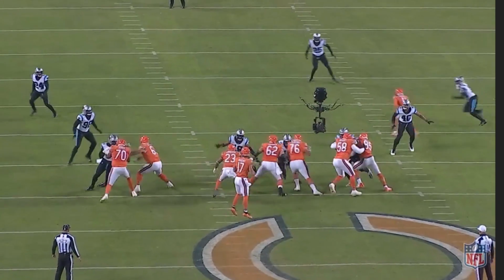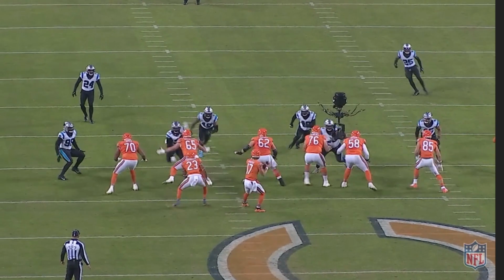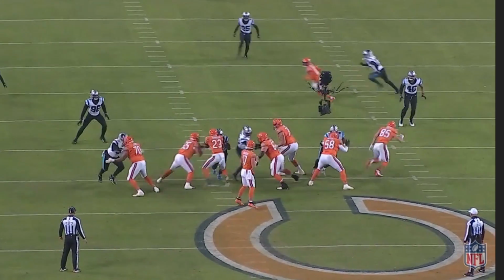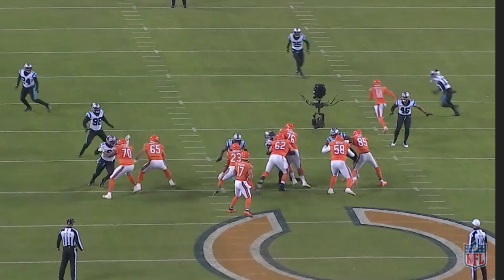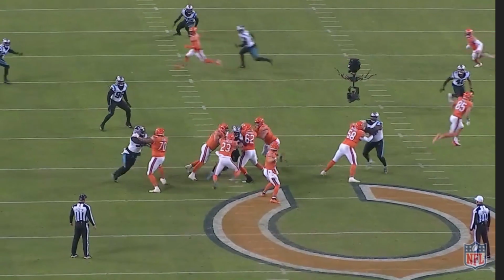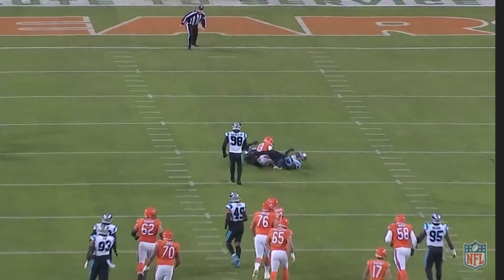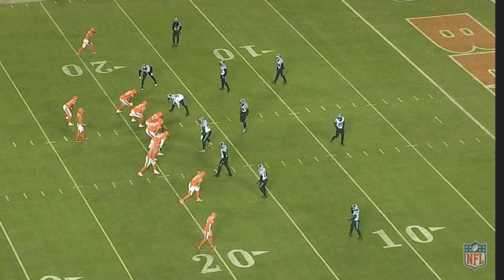This is a great throw. But again, wow, watch the up and down. Watch just the moving parts. You see how much just his hips and shoulders go up? It's so hard to be consistent throwing the ball like that. Now, he rips it right here, and that's a hell of a play. Good on you, Bagent.